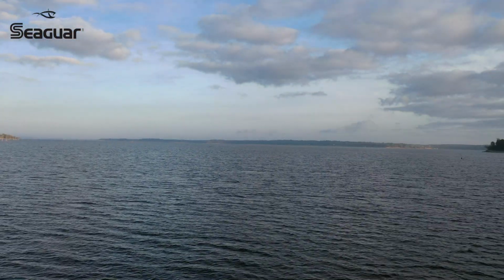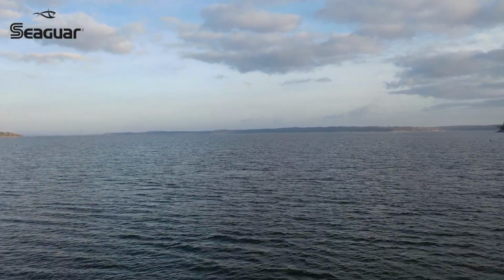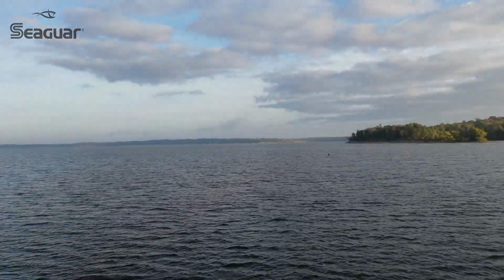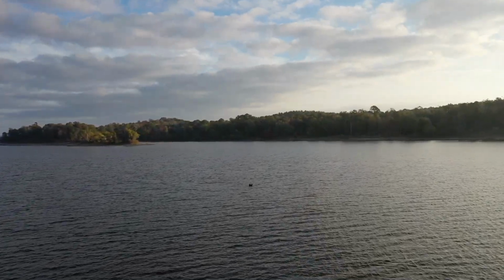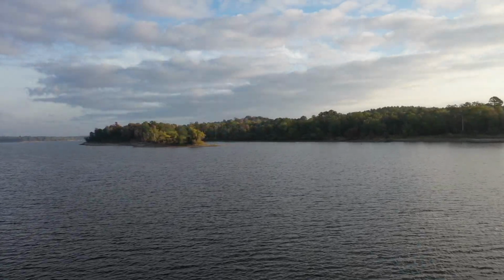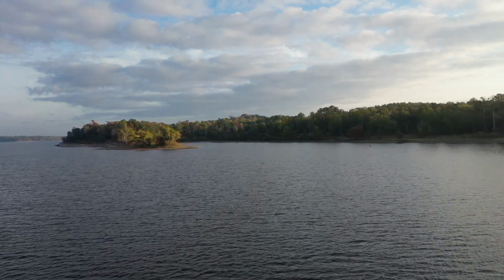So normally I would run from the right where we're sitting to that point you can just barely see on the right there. And he's going to swing closer to the bank. I normally run to that point. So I normally would not run through this bit of timber right here. But when we come back, I'm going to have him fly the route that I would normally run. But this is, well, you'll just see here in just a second.